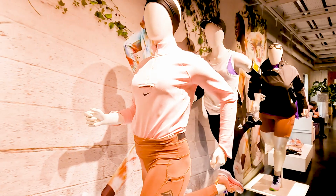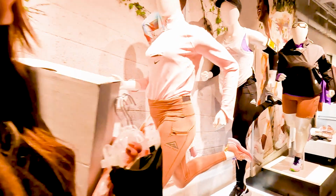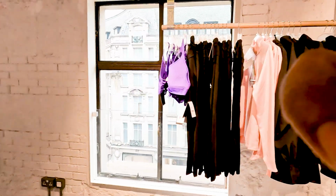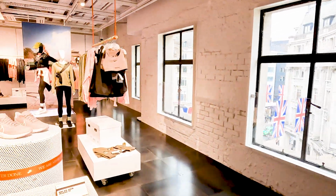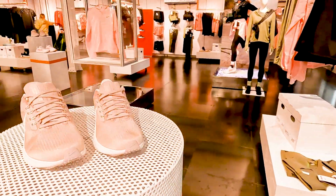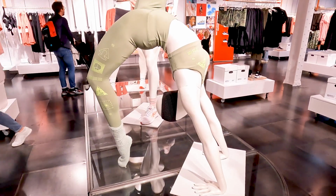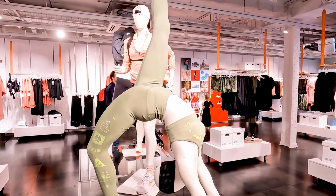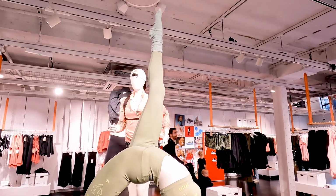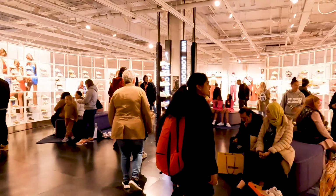So fam, we are on the third floor, and the third floor is exclusively for women. There's a lot of things over here. As you can see, it's just women's mannequins with an entire set of Nike. Sorry. I don't want to film and get offended here, but I'll show you some things. So if you want to do this, you can take this dress. I don't know what she's trying to do, some yoga asana or something. So Leah is getting into buying something else in the women's section. Let's see what she goes for.